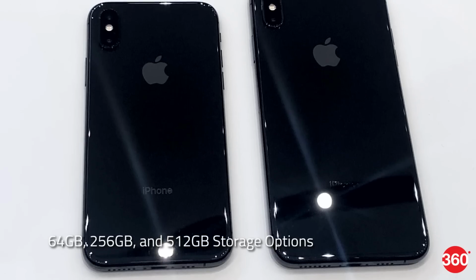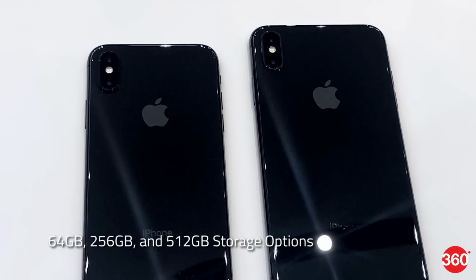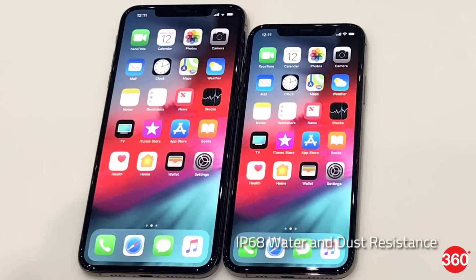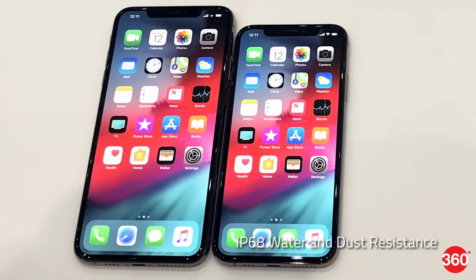Inbuilt storage options include 64GB, 256GB, and 512GB for both phones. They sport surgical-grade stainless steel bodies with glass casing on both sides. These also happen to be Apple's first iPhone models with IP68 water and dust resistance.